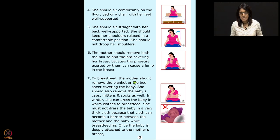To breastfeed, the mother should remove the blanket or the bedsheet covering the baby. She should also remove baby's caps, mittens and socks as well. In winter, she can dress a baby in warm clothes to breastfeed. She must not dress the baby in very thick cloth, because that cloth can become a barrier between mother and the baby while breastfeeding, okay?